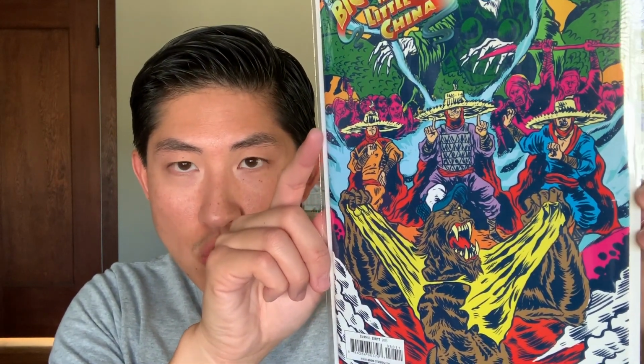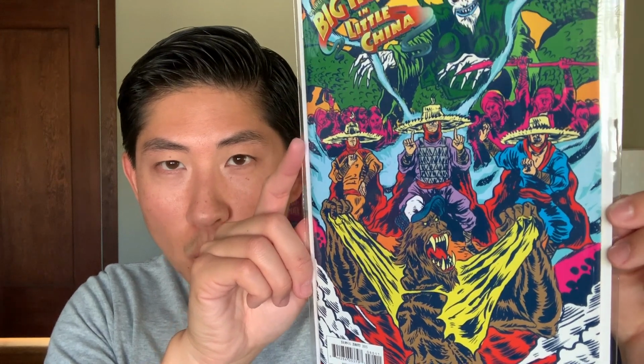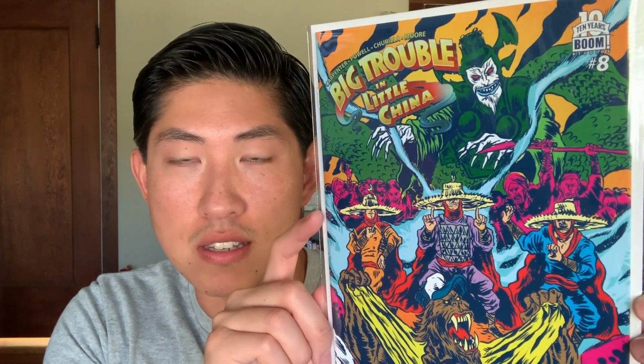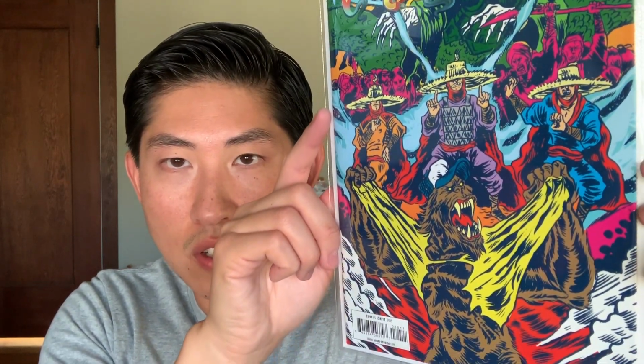Since they had other back issues from the same series, this is Big Trouble in Little China #8. This artist, his first name I don't remember, but his last name is Cerrito. He has done a few covers, but his art style is also pretty amazing. Just really love the line work and the colors. It just really pops. He's done a few covers for other titles, but I just really enjoyed that the villains in the movie were highlighted on this cover.